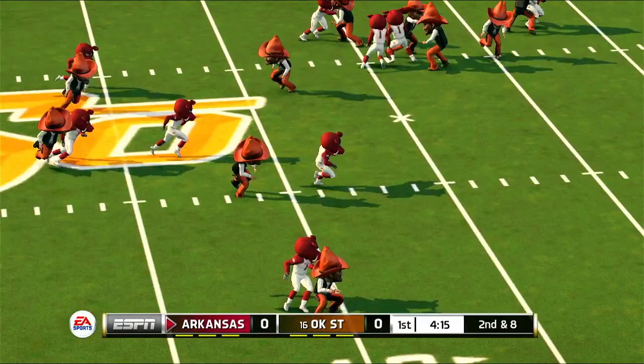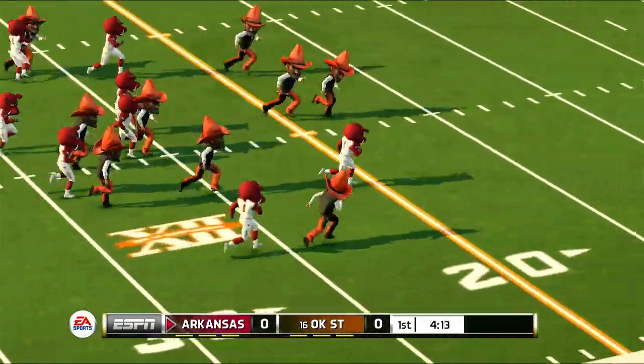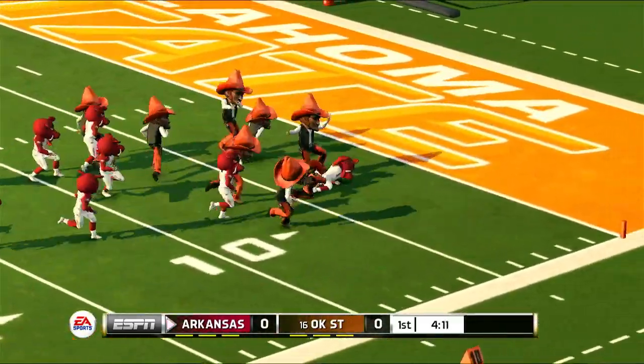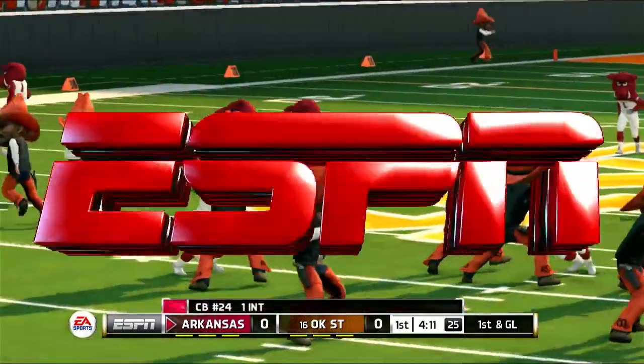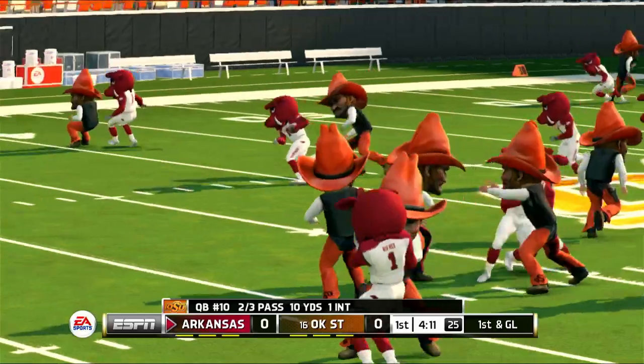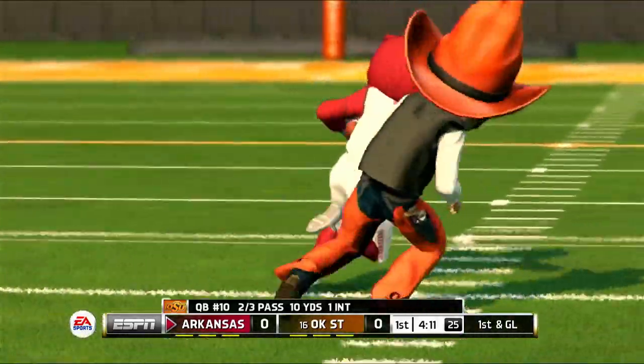Quick throw, picked off. To the 10. Tackle made at the 4. And just a great interception by the cornerback. Well, that's big time. He made a great read on the quarterback and got in there for the pick.